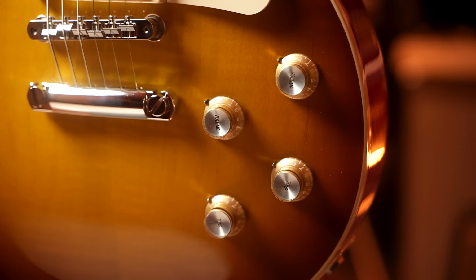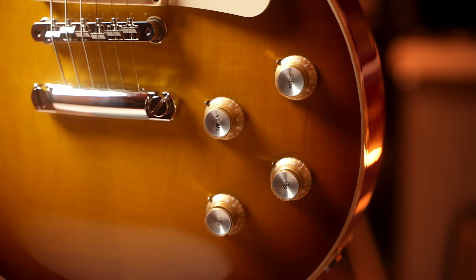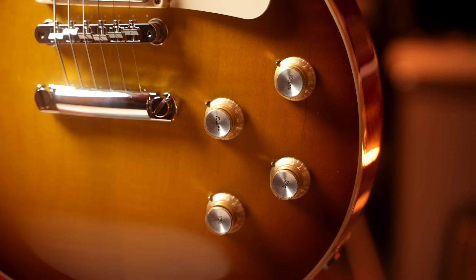You have the top hats with the silver, since it's the 60s. They wouldn't have that on the 50s model. You've got the little guys that I've got on my old ES-335. And you cannot pull any of these. They are just volume and tone, as God intended. Exactly right. That is not a weight relieved guitar. No, and you can tell, it is not weight relieved.